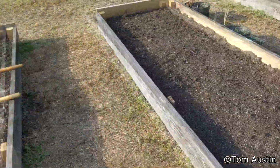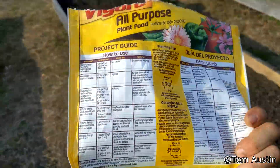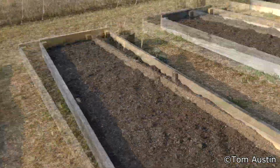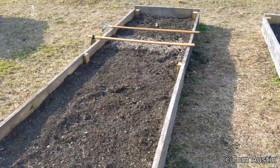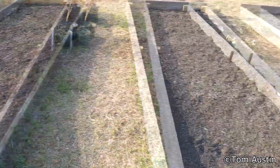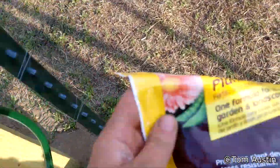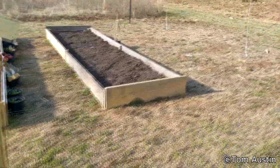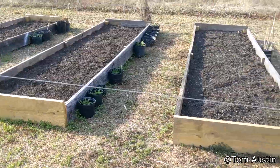There we are. Didn't have much left. Probably only had maybe 8 ounces left in the bag, so I just finished it off. The recommended amount is about just over 5 ounces for every 25 square feet. Each one of these is 64 square feet. And I probably had 8 ounces between 4 of them. So they each got about 2 ounces, which is maybe a fifth of what this recommends. So I'm really just giving them the bare minimum just so that I can make sure they've got enough trace elements to get through the first couple months of their life and get down into the topsoil.